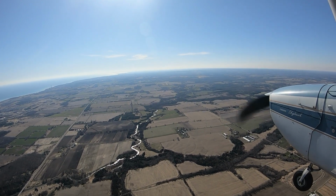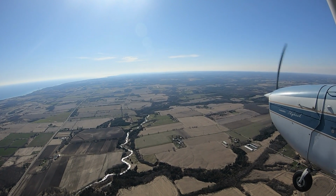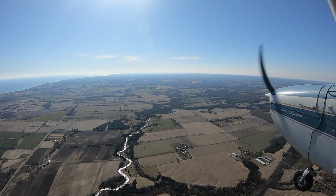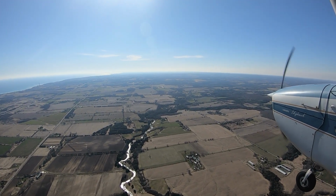There's lots of upgrades available. 180 horse is a very common and popular one. It's a very expensive upgrade to do on the airplane, so if you can buy one that's already got it, that's definitely the way to go, because it's going to cost you a lot more money to do that upgrade yourself.